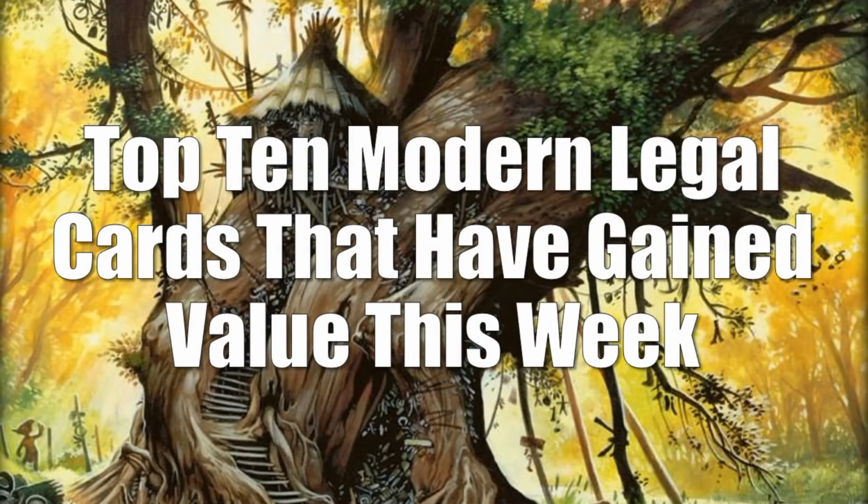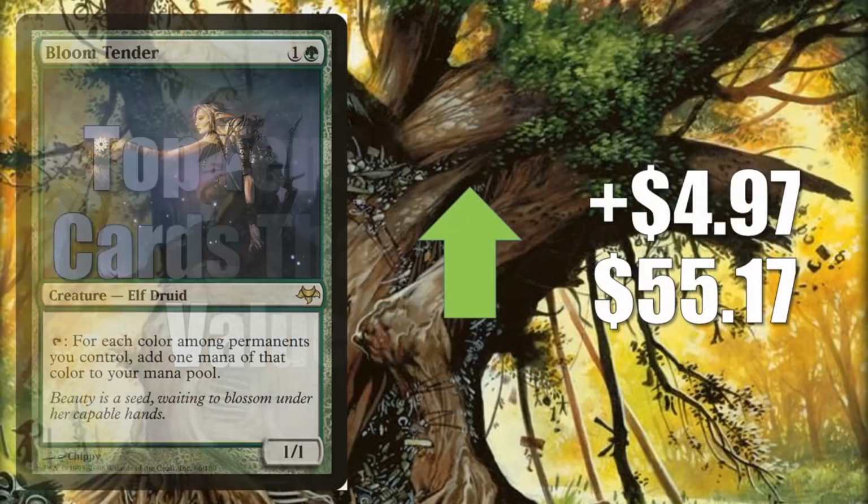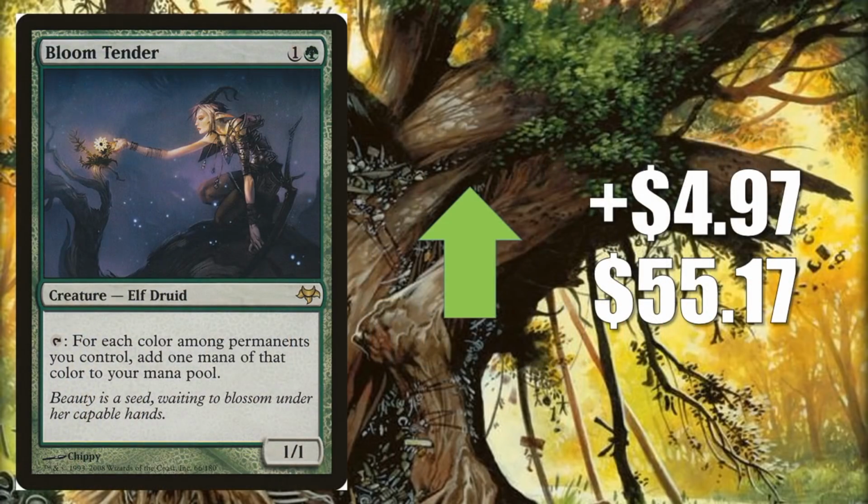Things are crazy, so we're going to do the top 10 Modern-legal cards again that have gained value this week. Number 10 is Bloom Tender, up 4.97 to 55.17. Let's get it out of the way, my one per video. Cards that came out during this time period in Magic had a lower print run compared to most of the other Modern-era sets. So, when an Eventide card does well, it tends to get a little bit spiky. This one is just an awesome Commander staple, still hasn't seen a reprint. Eventually, I'm sure it will, but right now it continues to spike.